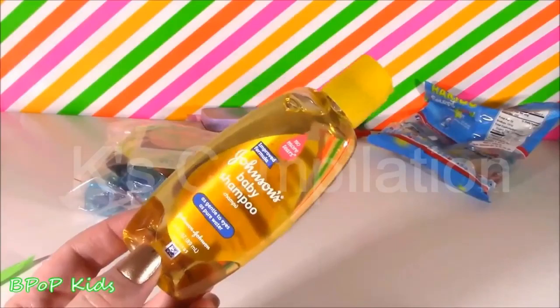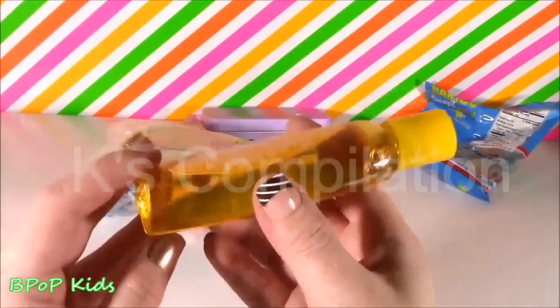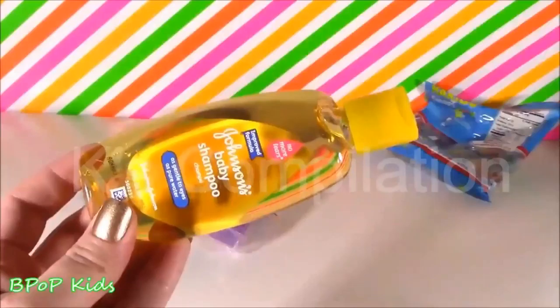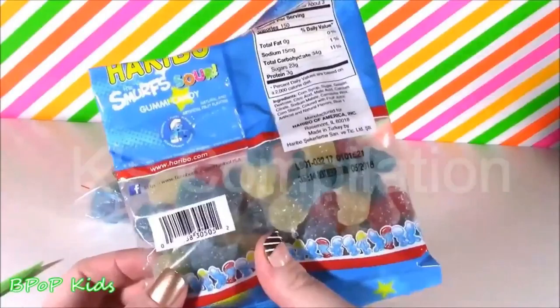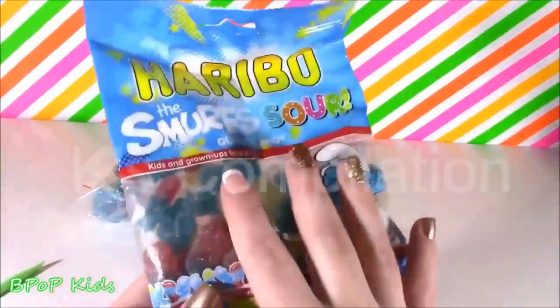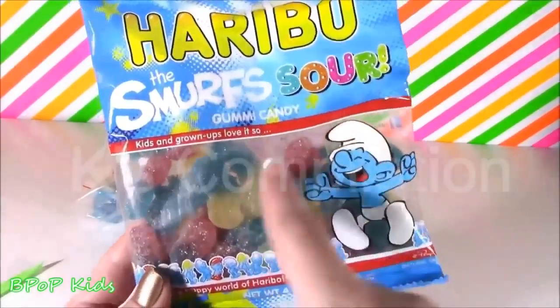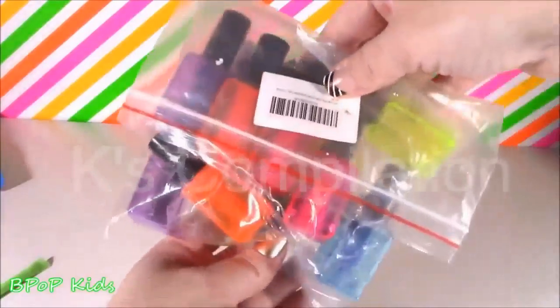That's a bottle of Johnson's Baby Shampoo. Actually, I use this on my kids now. They use it and I used to use it. I don't necessarily think it's from the 90s, but let's see if it's new. Haribo Smurfs, yes. These are new candies. These are not vintage from the 90s, but you guys, Smurfs was like the most popular show. It's coming back now. And look at these. I don't think I've seen them before. Sour Gummy, little Smurfies.